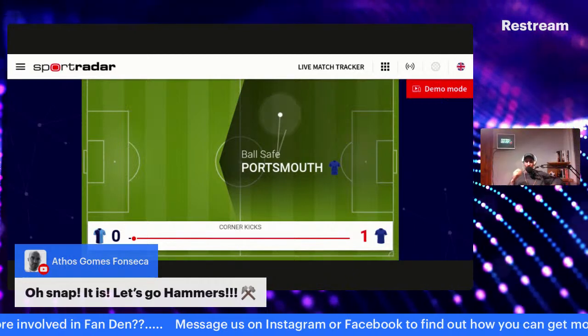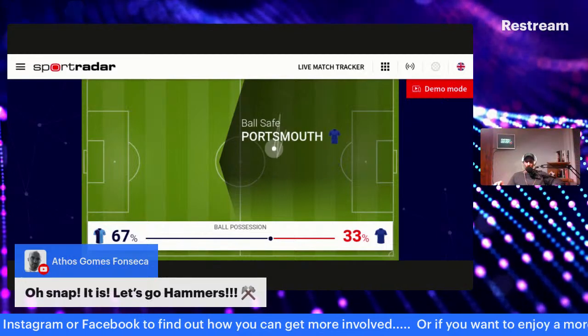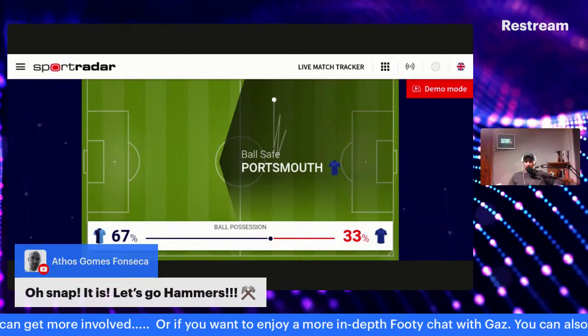Now the ball knocked up the field as Portsmouth winning it back. Wycombe come to challenge. Portsmouth play it back into the centre circle there. Now they switch the play out to the opposite side of the field.